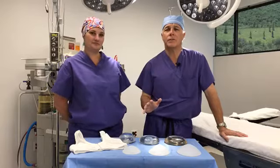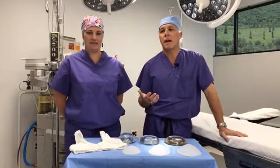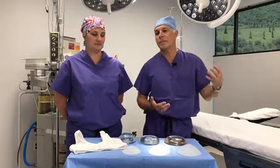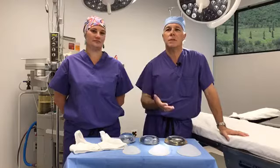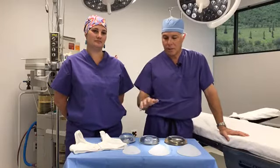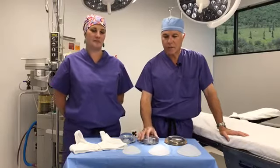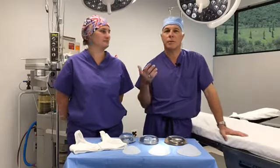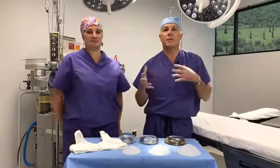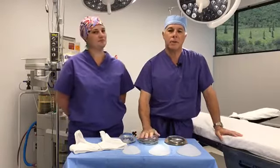After doing a real brief physical examination, we start by talking to the patient about what their expectations are. And usually that's framed as I'm a B and I want to be a C, or I'm a B and I want to be a D. And we have to somehow translate those desires into cubic centimeters of breast volume, because that's how implants are measured. And obviously a 34B is smaller than a 36B, which is smaller than a 38B. So we have to translate all of that into what size implant we're going to put in, and this is how we do it.